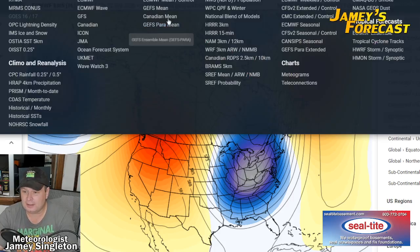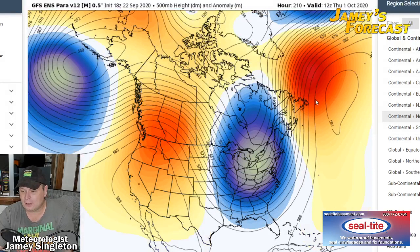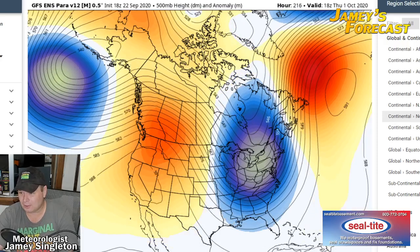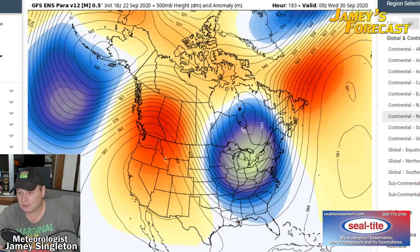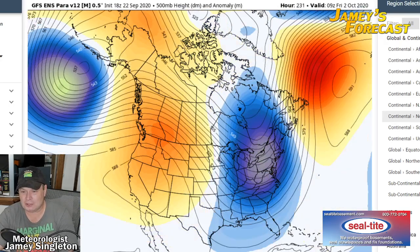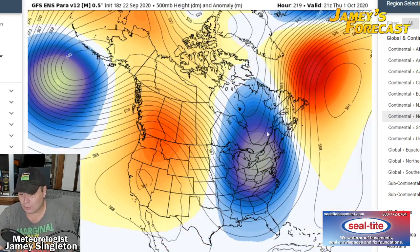That's the Euro. I wanted to show you other models here. You've got the new parallel GFS, which is also on board, very similar, and this is at 210 hours out. So the models are in very good agreement as far as our long-term forecast, and this is actually called a long wave pattern. You can see there just huge ridging and big troughing across our area.